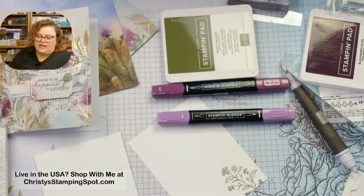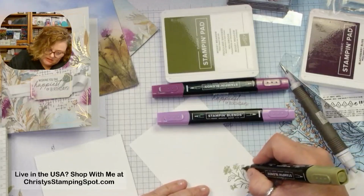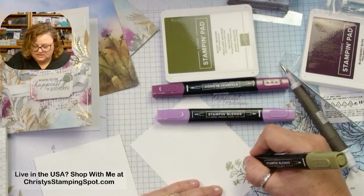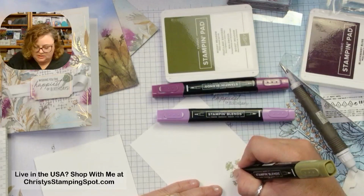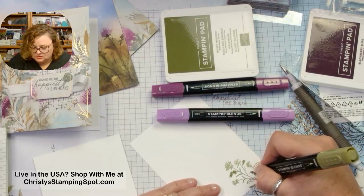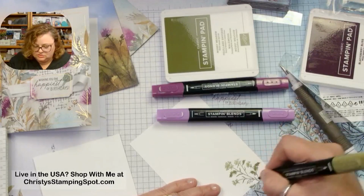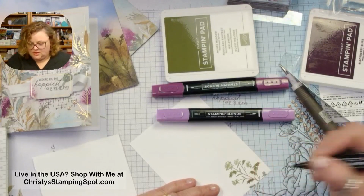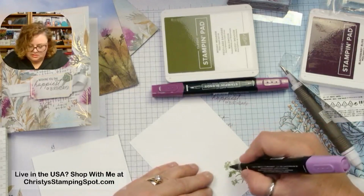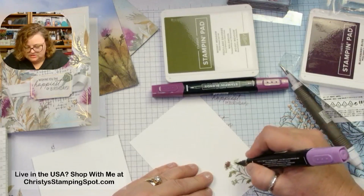All right, so I'm going to use my light Mossy Meadow Stampin' Blend. I do need the tip. I'm going to need to buy some more of these, I think. They're pretty. So I'm going to color my image with this, the Thoughtful Wishes. There we go. That's pretty. Oh my gosh, it's so pretty. And then I'm going to use the light one to add the color.